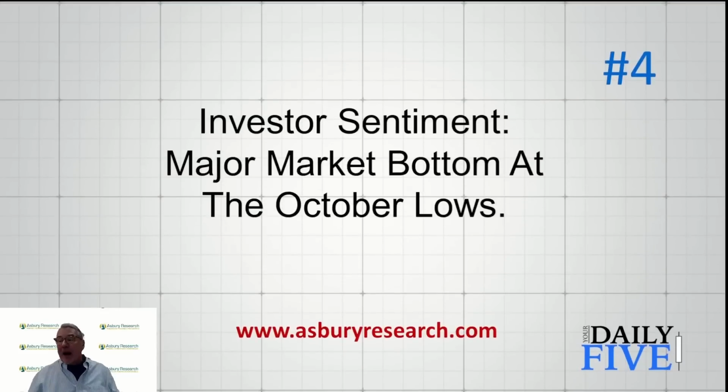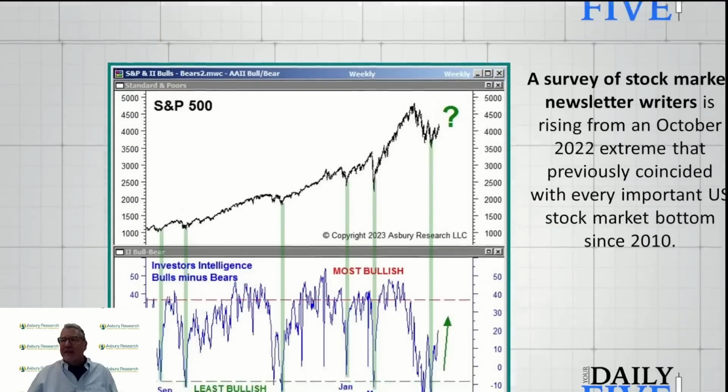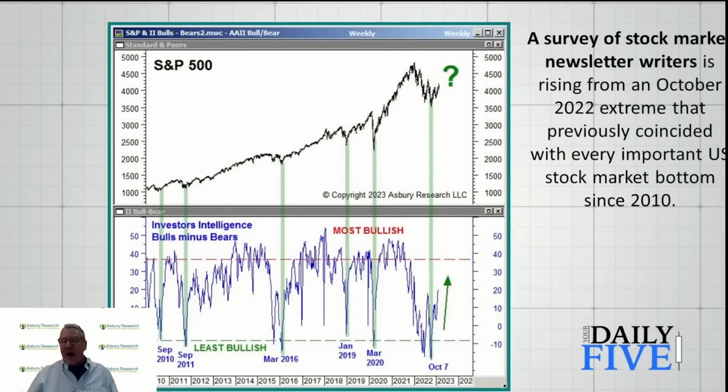Number 4, investor sentiment. Major market bottom at the October lows. Back on October the 18th, I did a Your Daily 5 that was entitled, Get Ready for a Great Buying Opportunity.